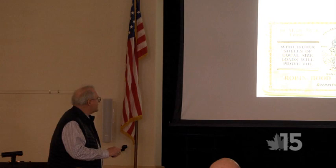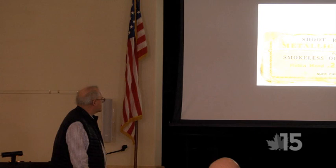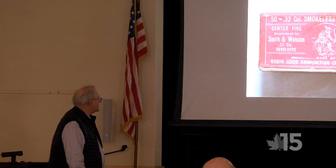Comparative tests, very, very important. 22 caliber. They had made them both in smokeless or black powder. There's 32 caliber.